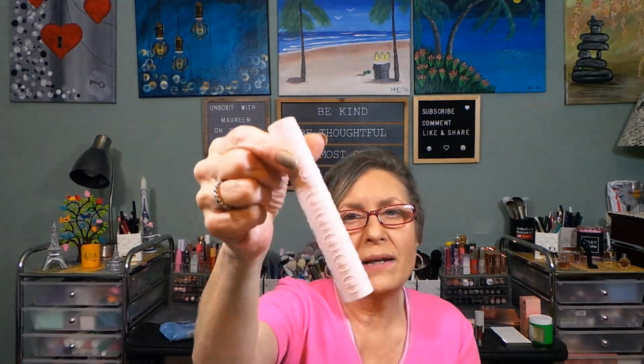Smells like mascara, but this is a beautiful packaging. I love it, and it's big, and normally I don't keep full size, but I have to keep that and try that.